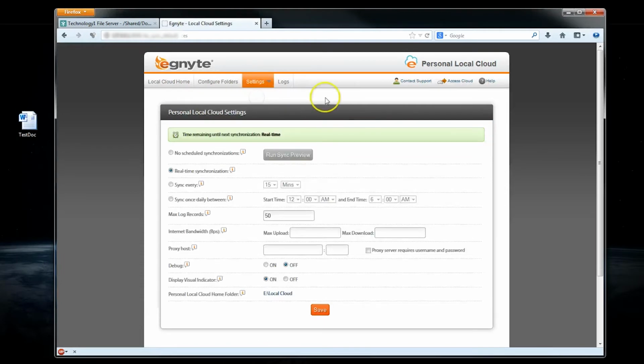And then under settings, this is the synchronization settings, and that allows you to customize it in pretty great detail. You can choose what time you want to go, how many minutes between the syncs, your internet bandwidth caps if you want to keep your connection free. You can set a proxy. A lot of options in there.